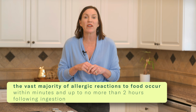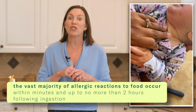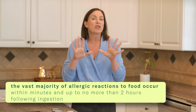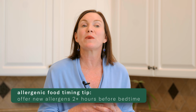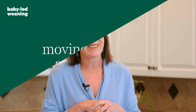The only caveat there is that with the allergenic foods, if your baby is going to have an allergic reaction to food, the reaction is going to take place within minutes and up to no more than 2 hours following ingestion. So please just don't go to bed right after doing an allergenic food, because I want you to be awake so that you can observe for any potential reaction, again for up to 2 hours following the ingestion of that food.